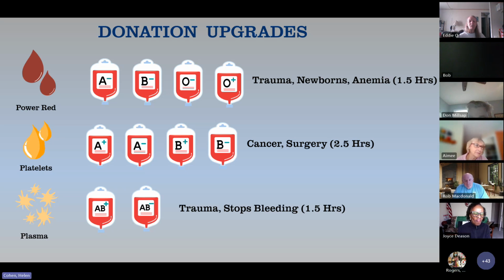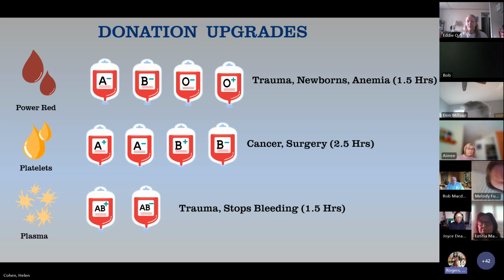All right, how about platelets? What are the preferred types of blood for platelets? There are also 4 of these. AB positive, O negative. Vivian says O negative too. O positive. That's all I have in the chat, Helen. All right. We got A positive, A negative, B positive, and B negative.